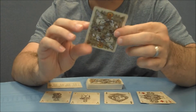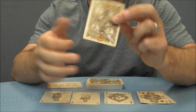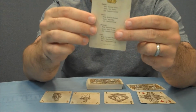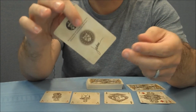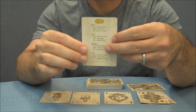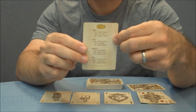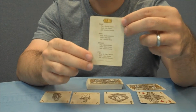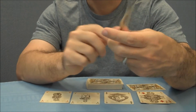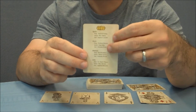And with the deck you're going to get your gaff card, which is a double backer, which is always nice. And then your second extra card is going to be an ad card for Kingswild Project, but also a map to help you see who all the different courts are. Jackson's done this in his previous decks, and so it's always nice to have that little map that lets you know who everyone is.